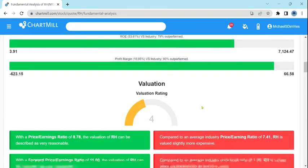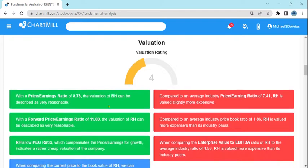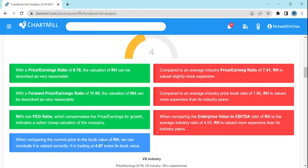Valuation's a little bit below average, 4 out of 10. Price to earnings is good, both current and forward. The PEG ratio is good. The book value is pretty neutral. Price to earnings is slightly more expensive than their industry average.